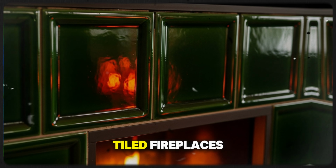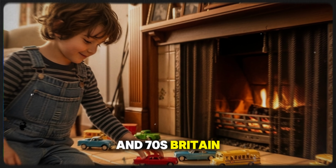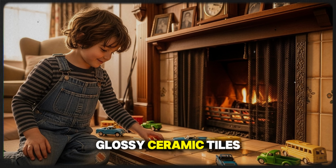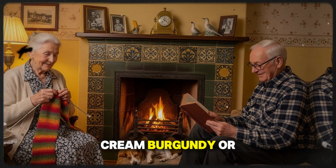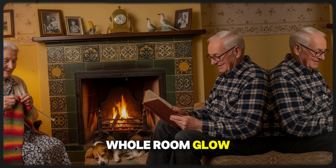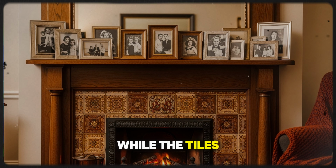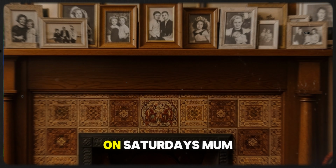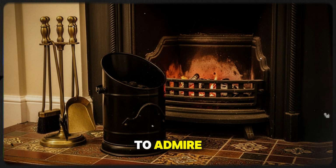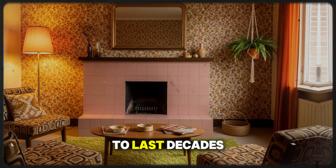Number 6. Tiled fireplaces. In the living rooms of 1960s and 70s Britain, the fireplace was the proud centerpiece, and often it was framed in glossy ceramic tiles. Cream, burgundy, or soft green, the colors caught the firelight and made the whole room glow. Families would gather there on chilly evenings, the flames flickering while the tiles gently radiated heat. On Saturdays, Mum might polish them until they shone, ready for visitors to admire. They were practical too, easy to wipe clean and sturdy enough to last decades.